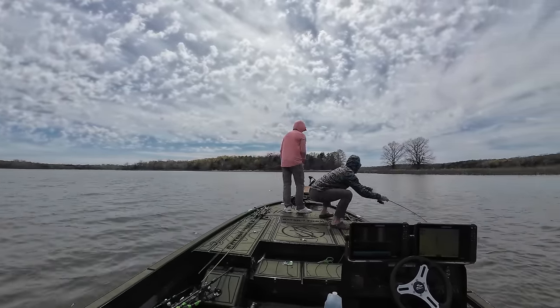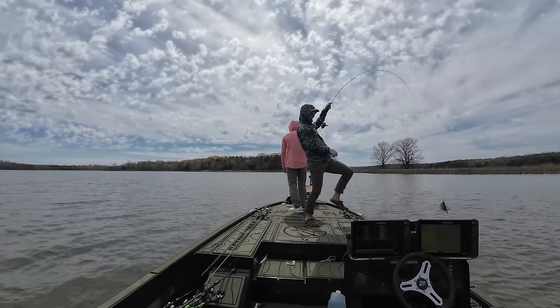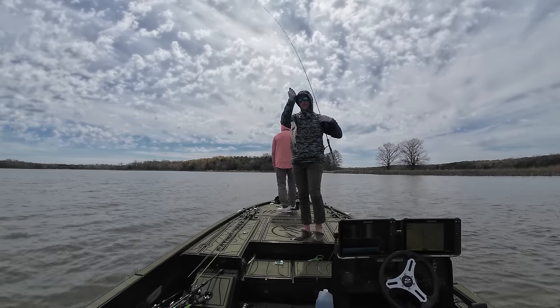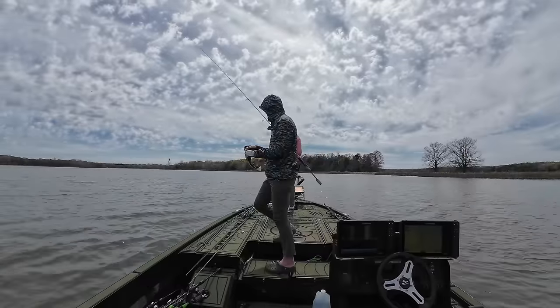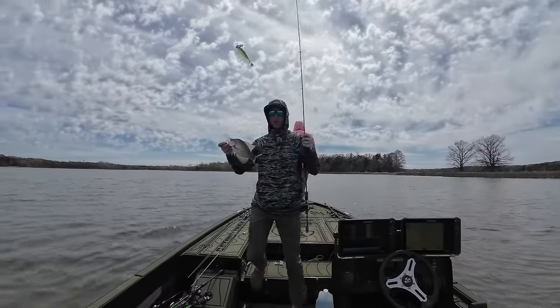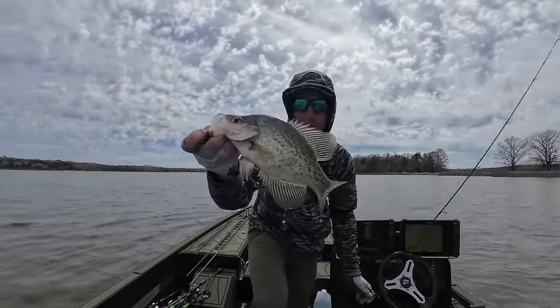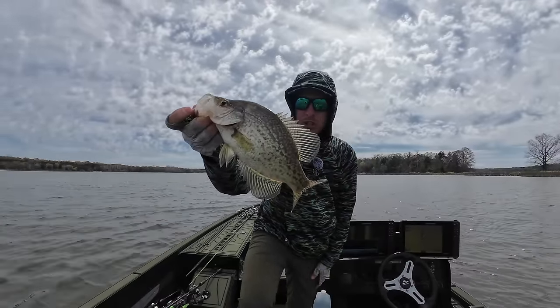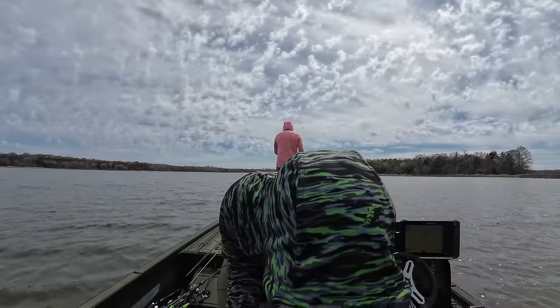Crappie. Old crappie. Get down. Older crappie, man. Get down. I just missed. There's a good one there, boys. That was fun. Those were just two together and so aggressive, man. It came like 5 feet away and struck it. Really fun. Just a good eater, but really fun.